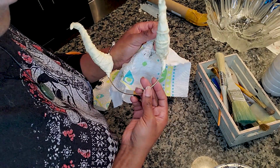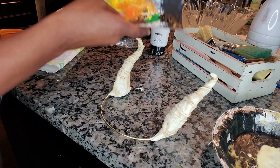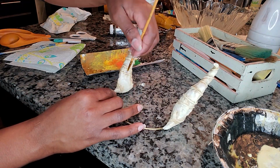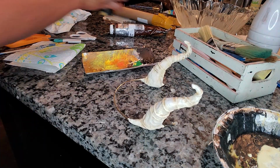For skeletal things, I like a bit of grunge. I like it to look dirty, so I like to use the paper towel method. Now I'm just going over some of the highlighted areas with just some white acrylic paint to give it a nice pop, really make all of those dark, grungy areas stand out.